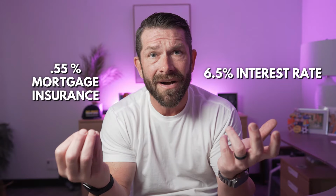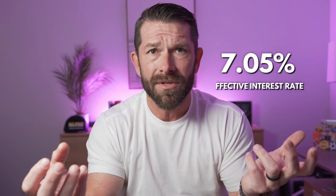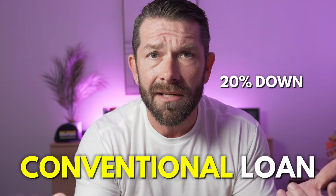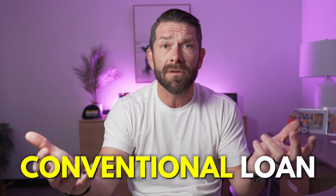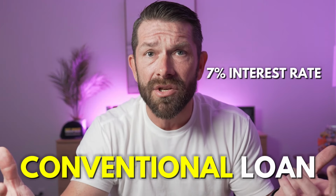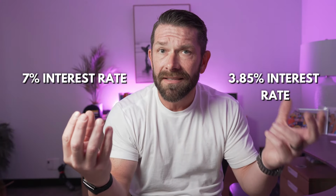Well, compare that to people buying a home now getting 6.5% on an FHA loan with mortgage insurance at 0.55%. Their effective interest rate is 7.05%. But let's even put that aside and say, let's compare it to the person buying a conventional loan today who's putting 20% down. Well, interest rates today on a conventional loan are somewhere around 7%, even with no mortgage insurance. So you take the person that's buying today putting 20% down, they get an interest rate of 7% with no mortgage insurance. Whereas the person that bought that home back in 2021 has an interest rate of 3.85% based on our example that we used earlier.